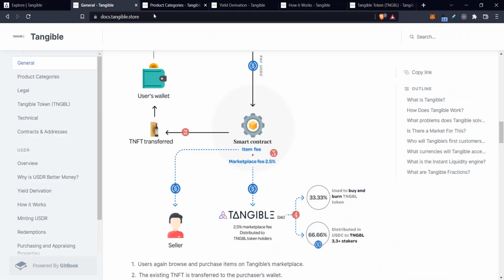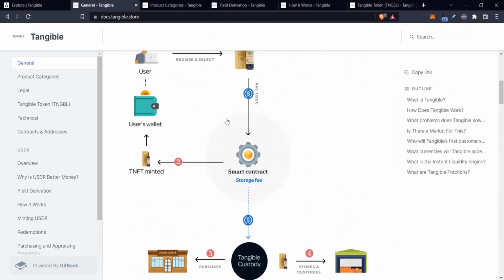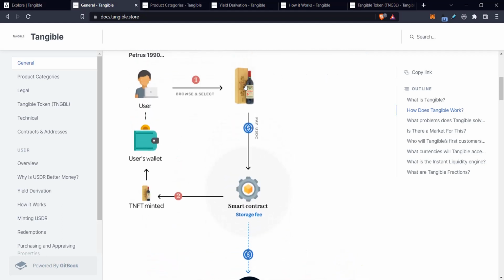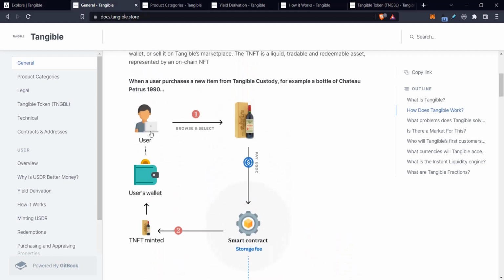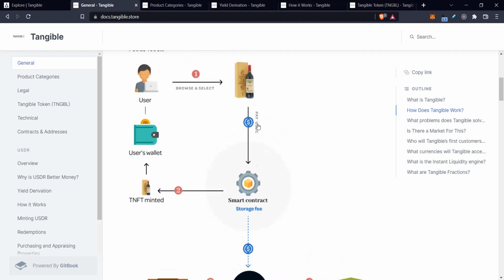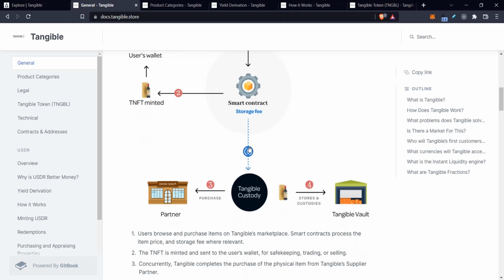Okay, so let's go over here and we'll talk a little bit about a few things that are important in the docs. So here's a user, he wants to buy one of these NFTs. So let's say he goes to the marketplace, he buys one of those NFTs. Now he has minted that NFT and it's sent to him and it's sitting in his wallet. He is the owner of that product. However, that product is a real world product and it cannot just be sitting on the blockchain, right?